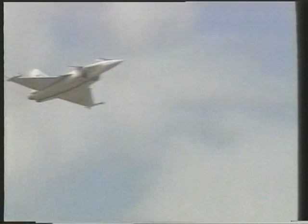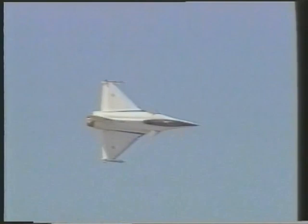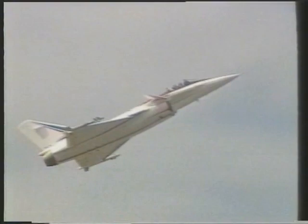With such thrust and a big high-lift wing, Rafale could hardly fail to be a spectacular performer at both very high and very low speeds. Here, in a slow flypast, it's possible to see the angle of the canards in this flight condition.